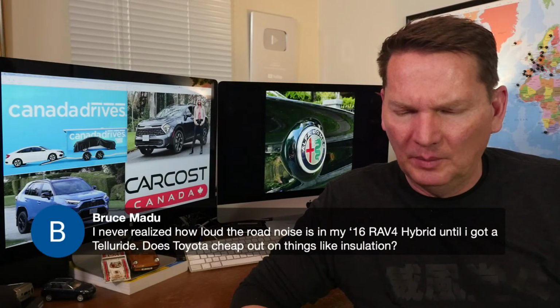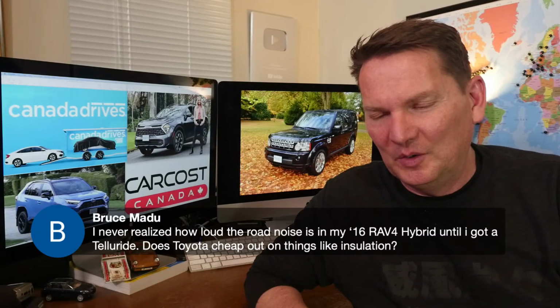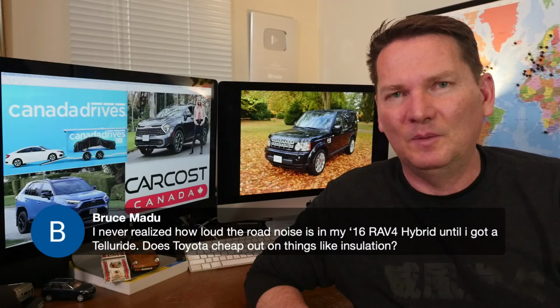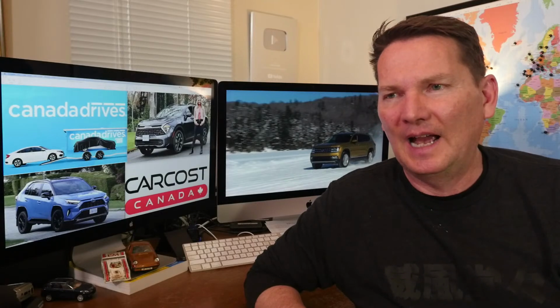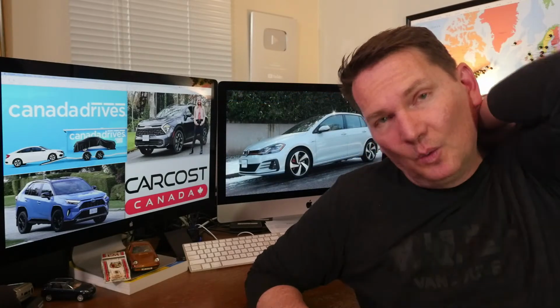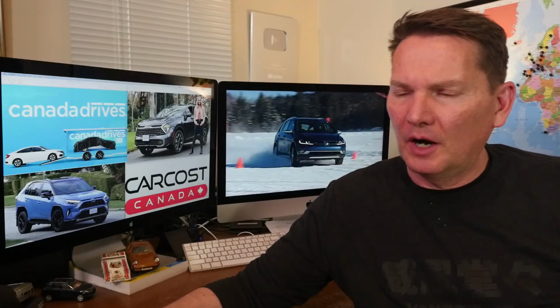Bruce Maddow: I never realized how loud the road noise is in my 2016 RAV4 Hybrid until I got a Telluride. Does Toyota cheap out on things like insulation? Well, Bruce, we joke about this all the time, every time we drive a RAV4, about how noisy it is. And yeah, Toyota does not seem to put a priority on insulation in that product specifically. I would say other models that they have, like the Highlander, are quieter, but the RAV4 is noticeably loud. And yeah, you would get in a bigger, more substantial vehicle like a Telluride, and you certainly would notice it. But we're always talking about it. We had the RAV4 video go out last week, and we mentioned it yet again, that the RAV4 is noisier than it should be, especially under harder acceleration.